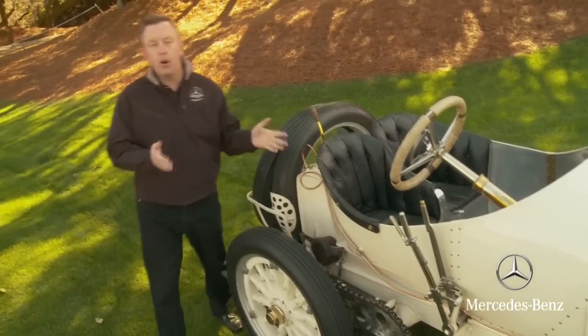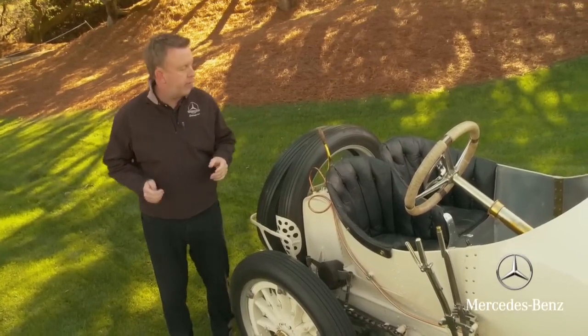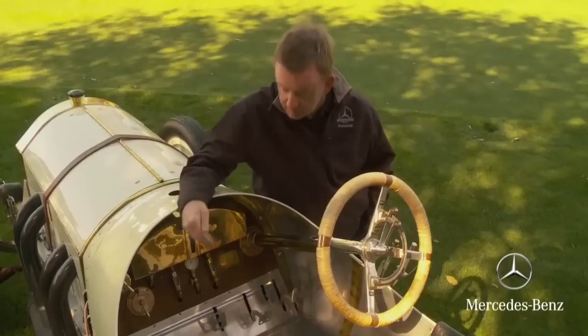These cars were two-person cars for good reason, because the co-driver had to do a lot of work to support the driver. He was sitting on the left side of the vehicle, reaching over the driver and pumping fuel forward to the engine. Let's look at the cockpit here.